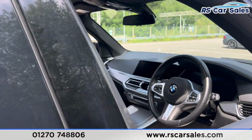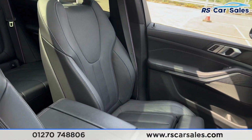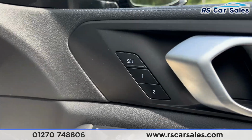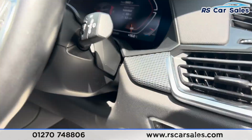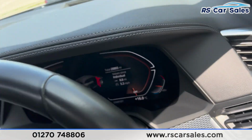Now taking a look at the front, you can find the same leather seats. There is a look at both of them, both of which are heated and also electrically adjustable, with the memory function for the driver's side, Harman Kardon sound system, electric mirrors, electric windows, with the automatic lights down here, automatic wipers and the multifunctional steering wheel.